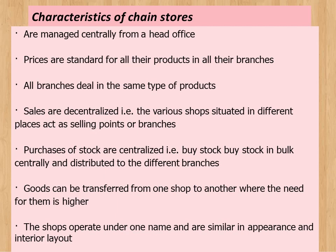The next feature is that goods can be transferred from one shop to another where maybe the demand for them is higher. The next one is that the shops operate under one name and they are similar in appearance, and even the interior and the exterior layout.